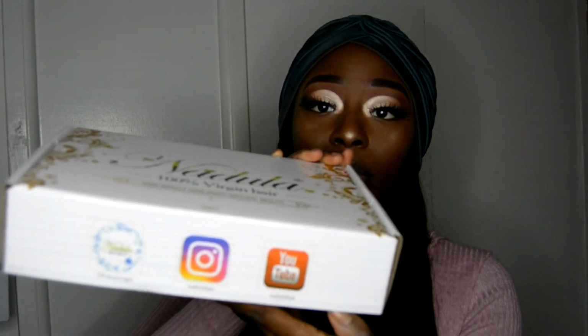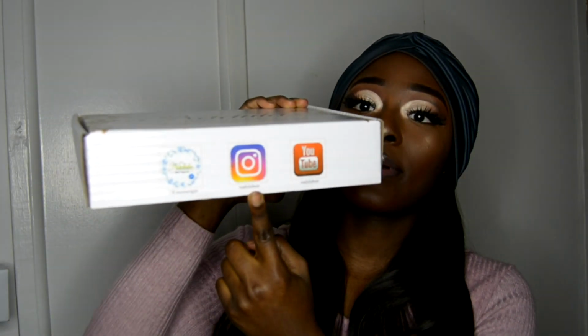The packaging also has the social media, so it has the Facebook Messenger, the Instagram, and the YouTube. I'm gonna take pictures and post it on my Instagram, or I'm just gonna put it right here so you guys can follow them on social media and purchase the hair. So I'm just trying to open it right now.